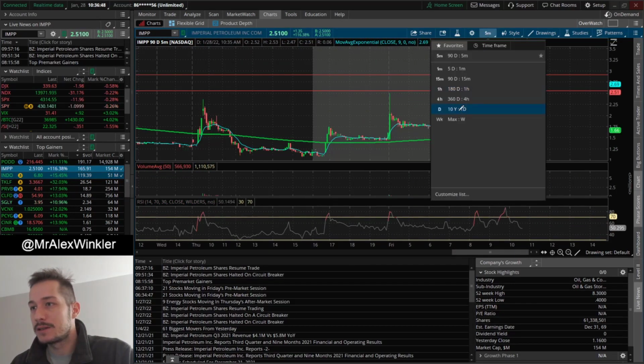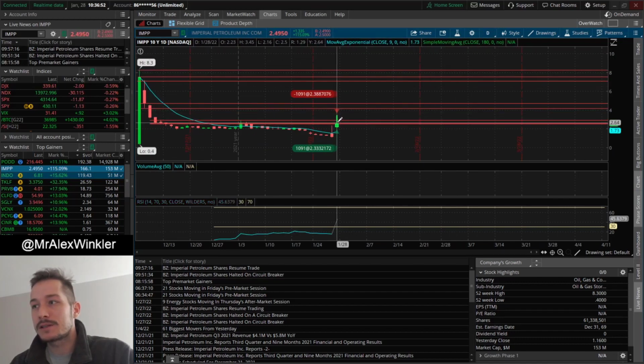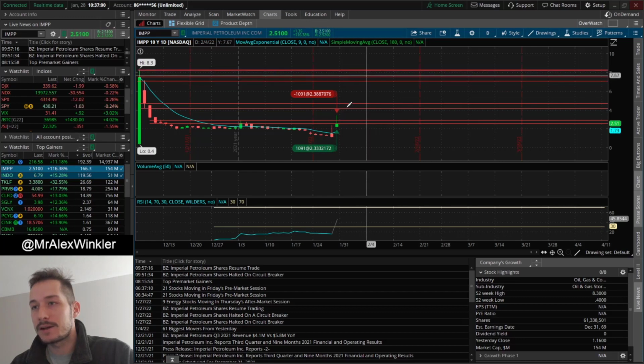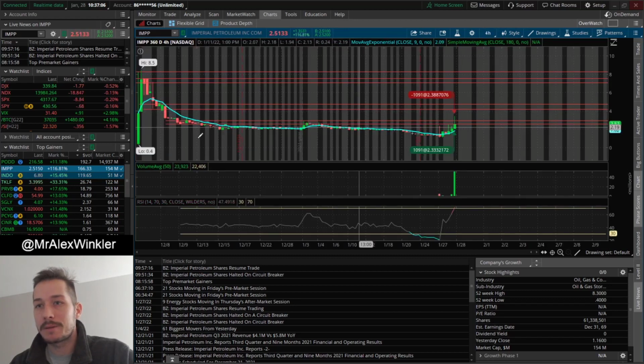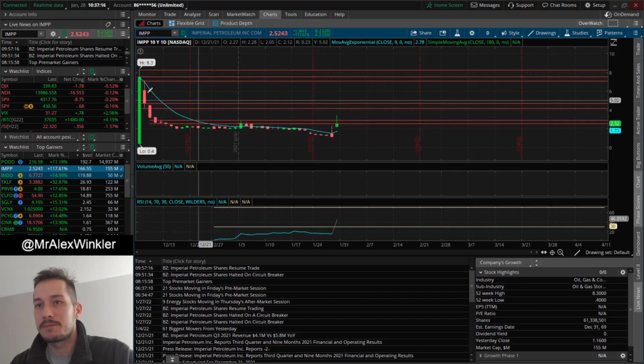But let's actually go to the daily chart really quickly. IMPP, huge resistance around $2.25, $3, more resistance around $4 and $4.75, and then bigger resistance up here between $7 and $8. Those are the main resistance levels that I mapped out. They're a little bit easier to see on the 4-hour, but I actually mapped it out on the daily. You can see these are all significant pivot zones. I would probably argue that $6 as well is a pivot zone worth watching, but on the daily it's not nearly as significant, so I didn't map that.